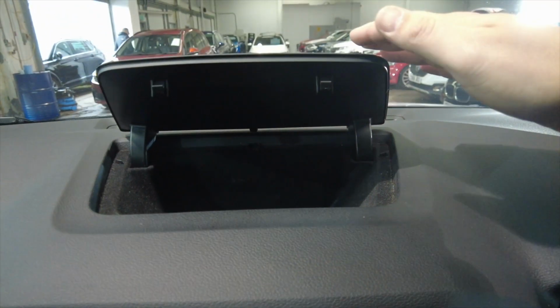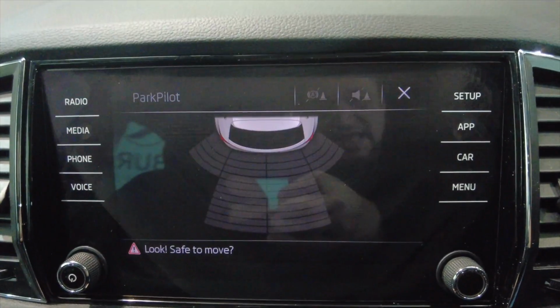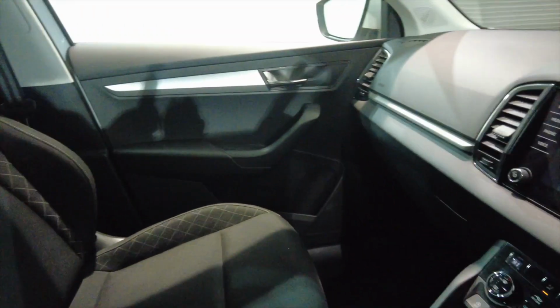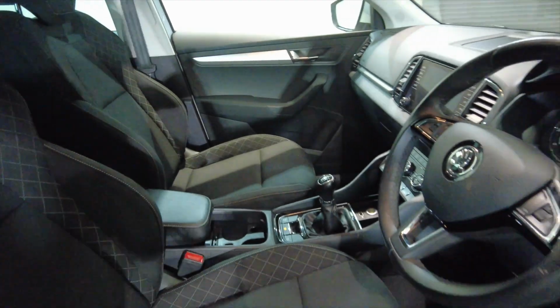A little bit more storage just there on top of the dash. Pop the car into reverse there. You'll see you've got reverse parking sensors as well. So, lovely car this, in great condition. Really nice inside. Really comfortable seats, I must say, the way they wrap around your body, keep you from sliding around in the seat whilst you're driving.